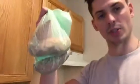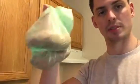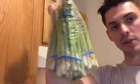A couple of yams. I usually have about 75 grams per dinner. Onions, just because I love onions, I'll put them in with my chicken if I make like lettuce wraps or something like that. A whole bunch of asparagus to get some good fiber in my diet. I'll have about 12 ounces a day. Broccoli, and I have a little more broccoli in the fridge. I'll have about anywhere between 200 and 300, sometimes 400 grams a day.